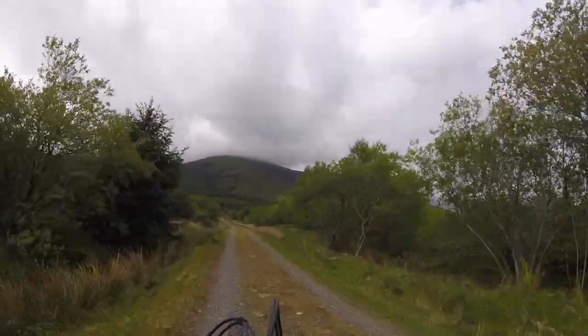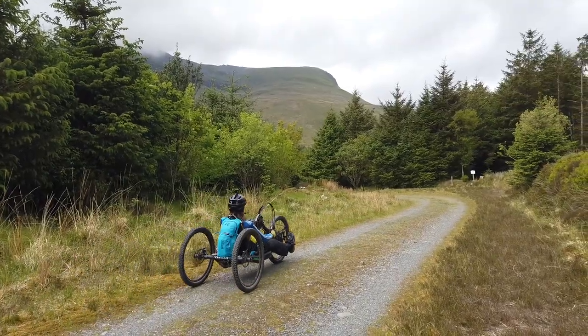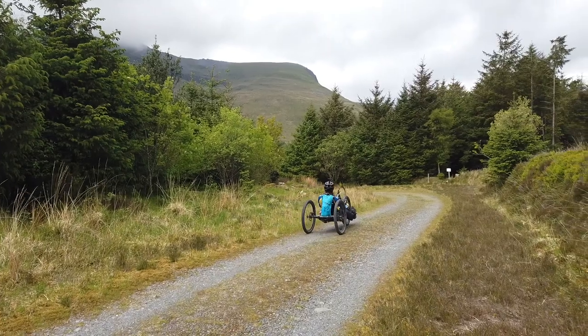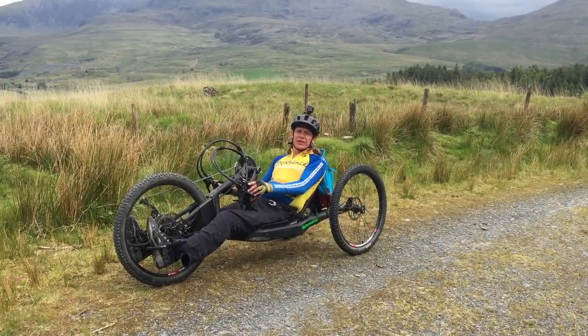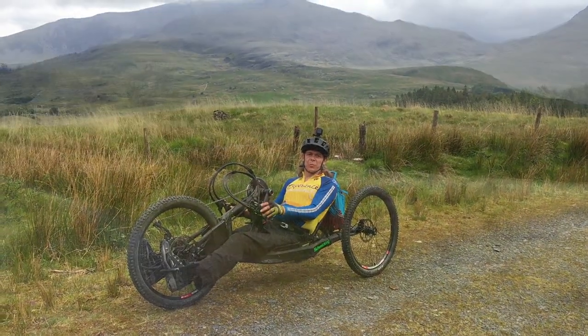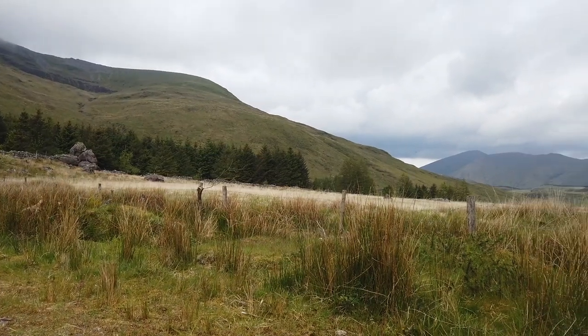As you continue into this ride, you feel like you're really getting out into the Welsh wilderness. Beddgelert really is a fantastic place to be able to get out as a disabled person and truly appreciate the exceptional beauty of Snowdonia.